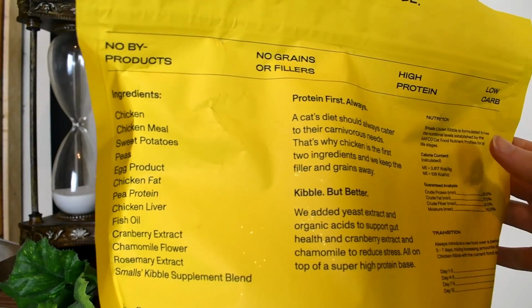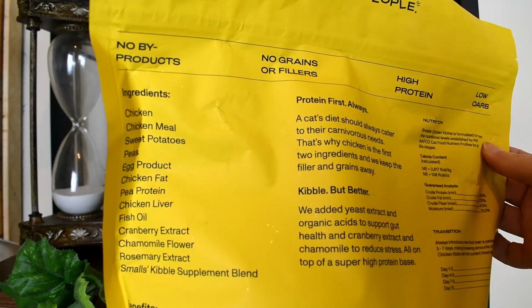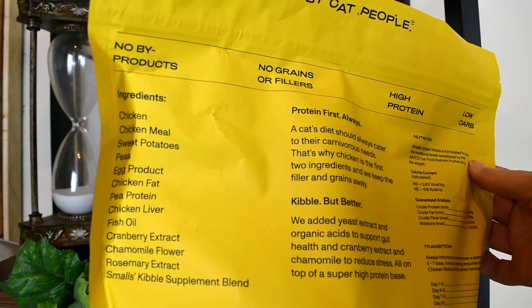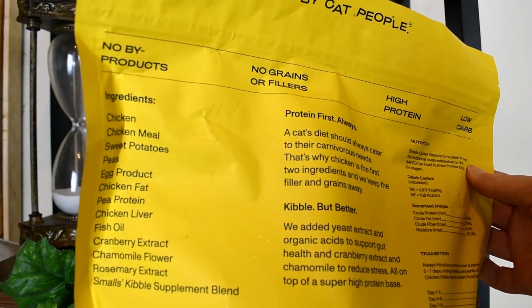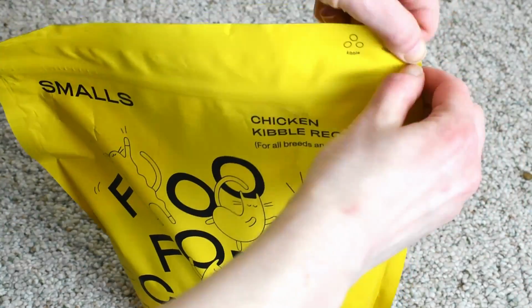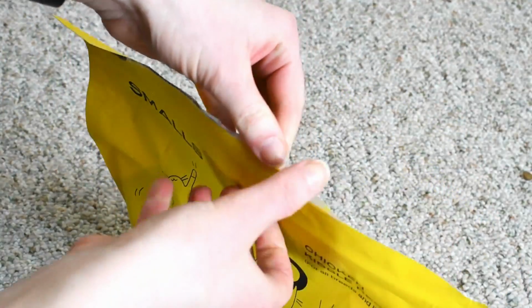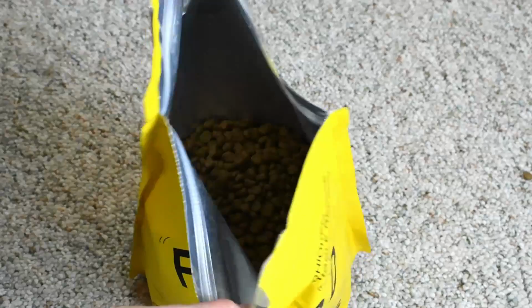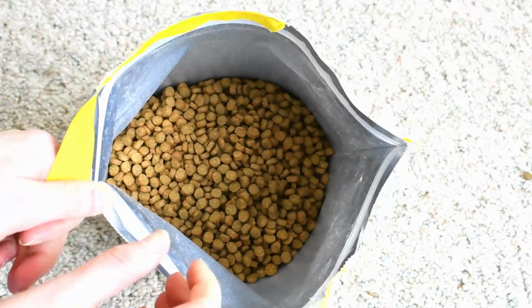It contains chicken, chicken meal, and dried egg product as its main protein sources. It also contains some pea protein. The food uses sweet potatoes and peas as its main binders, like so many other grain-free foods do, and in general, it's a relatively high carbohydrate food on par with many other grain-free foods.